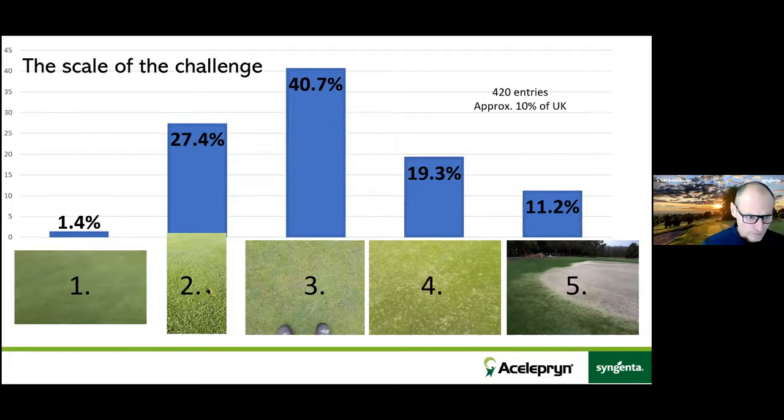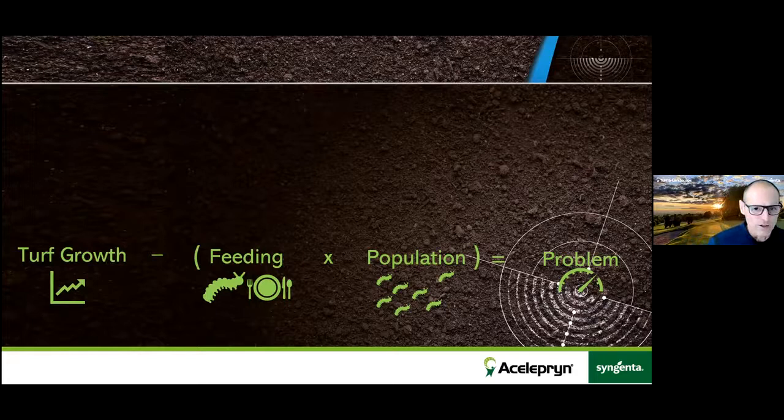And this problem can be broken down into quite a simple equation. I'm going to refer back to this a couple of times because we need to attack this from a number of different angles. We have turf growth. How fast is turf actually growing? What is the nutrition program? What state is the plant health in? What are the temperatures? Are they optimum for growing? What levels of stress are in place? How much can that grass grow?